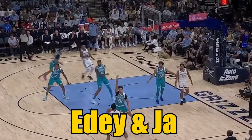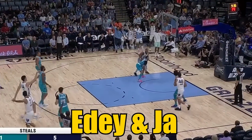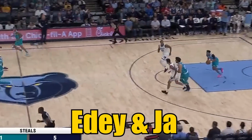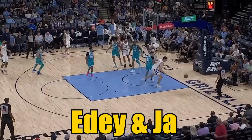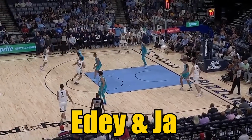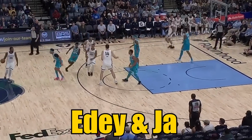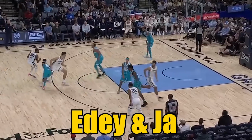First off, let's talk about how Zach Edey's size alone is going to be a game changer. At 7'4", he's one of the tallest players in the NBA. When he's on the court with Ja, he'll be an enormous target in the paint. Morant is already one of the best at driving and creating shots for his teammates. And now he's got a guy who can finish almost everything near the rim, throw a lob up anywhere near the basket, and Edey will go get it.